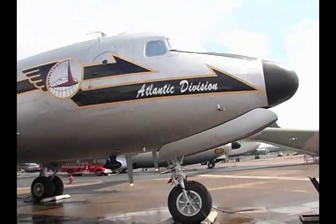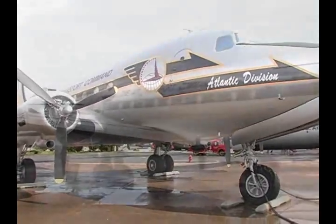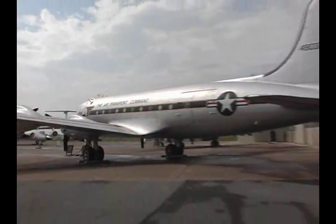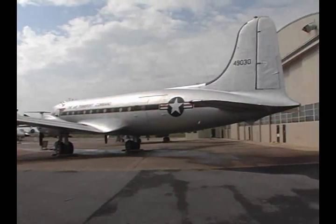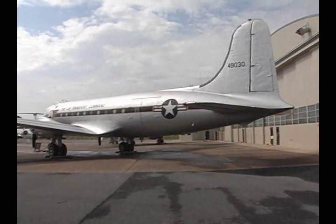And we actually have a veteran that lives in Dover that flew this airplane in the Berlin airlift. That's pretty amazing. It is indeed. So that is, as far as value, the most valuable aircraft out here. What's your second most valuable aircraft?